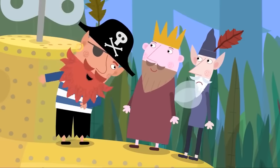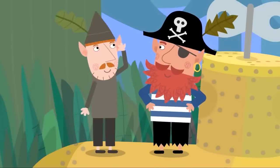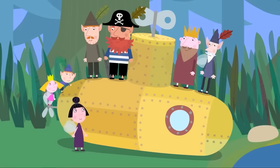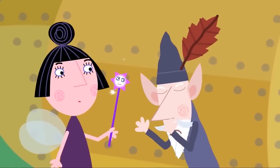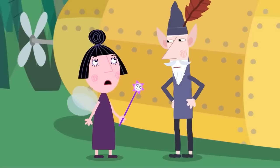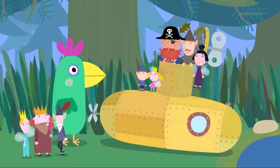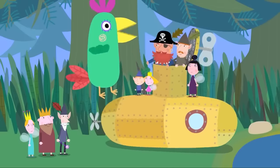Thank you, Your Majesty. But I'll be needing a crew. Aye, aye, Captain Redbeard. Can I come? And me? I'd better come too. If there's any trouble, I can use magic to help us. No, Nanny Plum. There will be no magic on the elf submarine. Because we're elves. And elves don't do magic. Yes, we know. Polly, my faithful friend, you'll have to wait here.